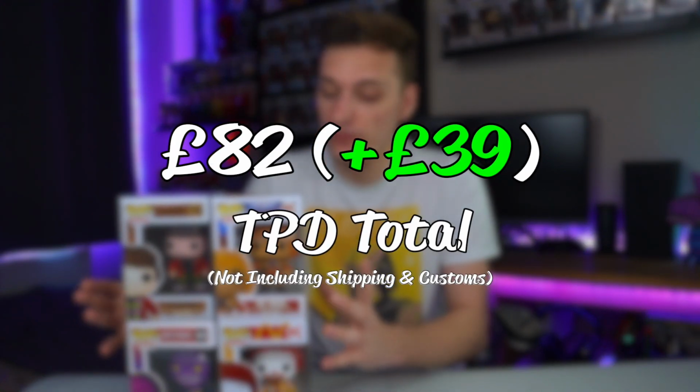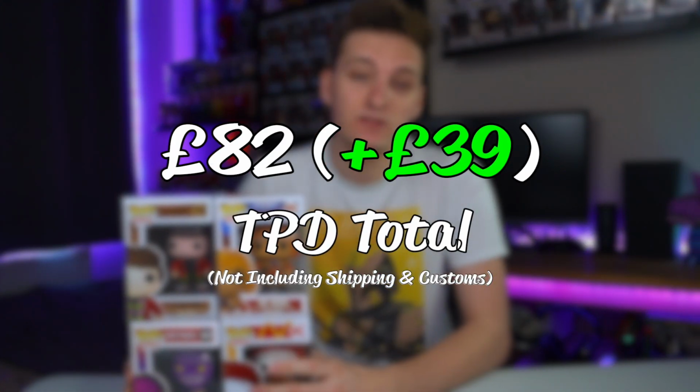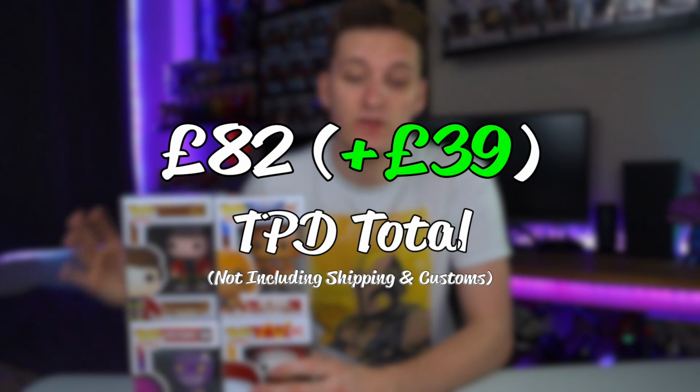So let's add that to the grand total. The $60 box converted to pounds would come to £43, £82, take away 43. Actually leaves me with a £39 profit for these pops, which is really cool. So I've made a profit on both, well, if I'm in America and if I'm in the UK, which is really cool. So yeah, super happy with that outcome on the $60 ToyUSA mystery box.